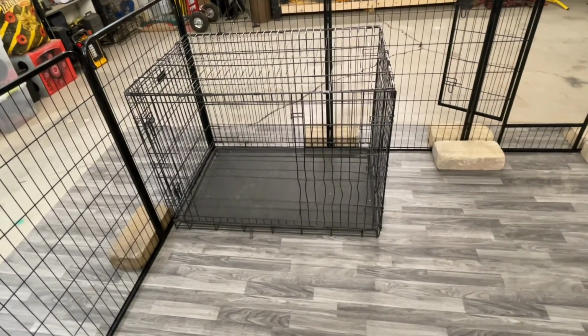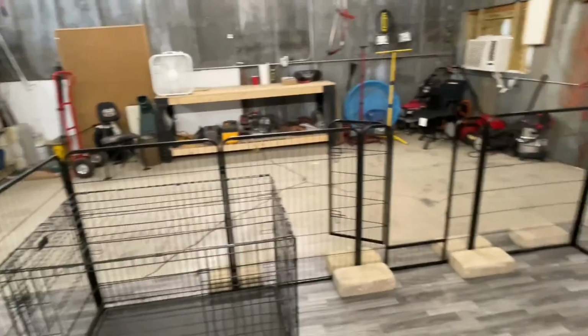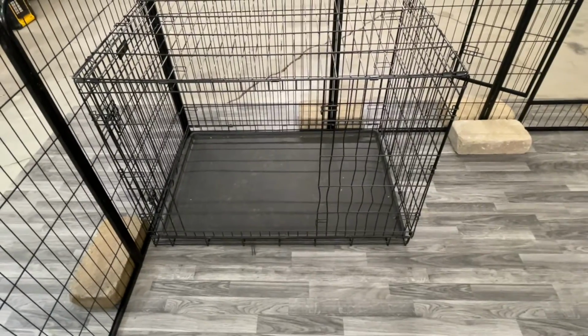They're comfortable with it. And when it gets real cold outside, now this is an insulated shop and it never freezes in here, but I can still put a heated mat, a dog mat under that if I want to, just to give them some extra heat. So that's not a bad thing as well.